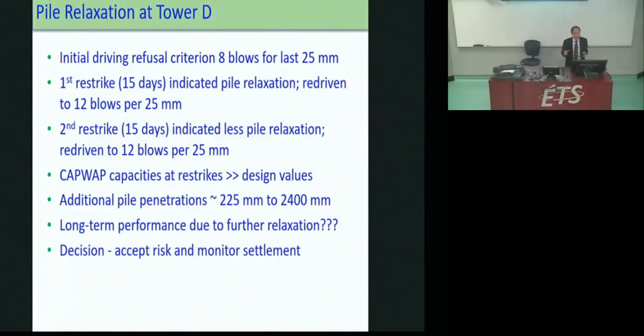So we had those capacities, and piles had actually, during those 2 restrikes, gone, some of them hardly moved, 225 millimeter. Some of the piles went 2.4 meters. So we had to go another 2.4 meters. The question is, what is the long-term performance? Will it relax some more? We weren't sure. We had done slide durability tests on those, and we couldn't prove it.